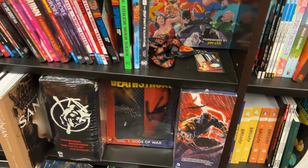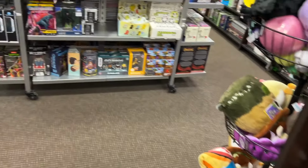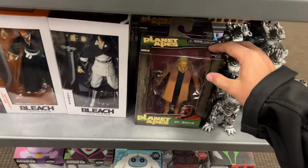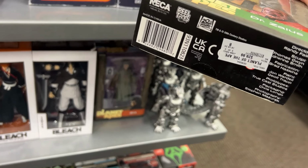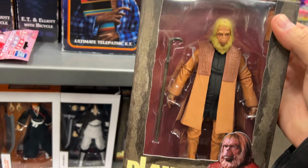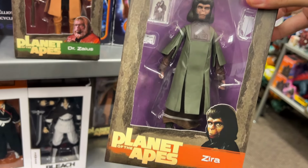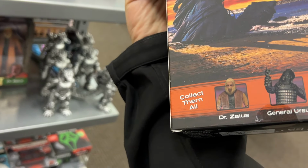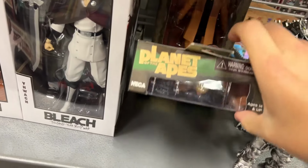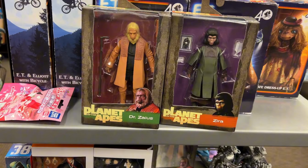But I think I may take one of these Huntresses up to the front and see if they can scan to see if they have that Batman or not. But let's take a look at one more thing they put out. That is cool looking. Check this out. Planet of the Apes. This is NECA, Real Toys. Okay, so $30 here at Books a Million. There's Dr. Zaius and Zira. Who else they got? Gorilla Soldier, General Ursus. See, there's another Zaius. All right, so these two are the only two they got so far. But yeah, some Planet of the Apes figures showing. That's pretty sweet.